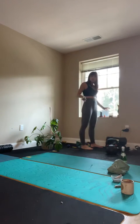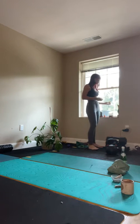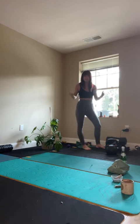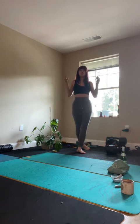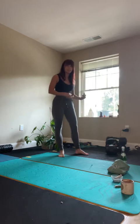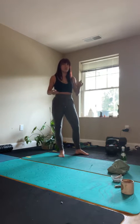Now, when you have diffusers, make sure they're BPA free. This is because seed to seal essential oils are so powerful that if you don't have BPA free diffusers, you're actually going to break down the plastic, and then your diffuser's not gonna work because your seed to seal essential oils are so powerful.